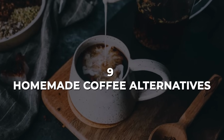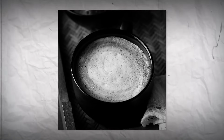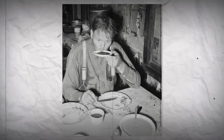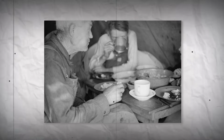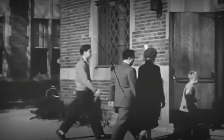9. Homemade coffee alternatives. When real coffee was too expensive or unavailable, people didn't just go without, they got creative. A morning cup of something warm and bitter was a daily ritual, and families found ways to replicate the taste of coffee using whatever they had on hand. It wasn't the real thing, but when times were tough, close enough was good enough.